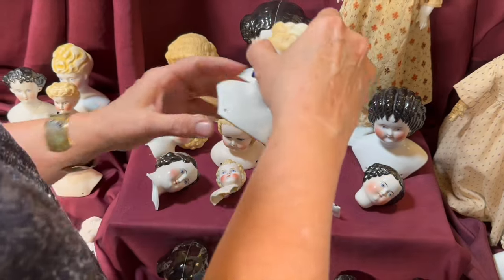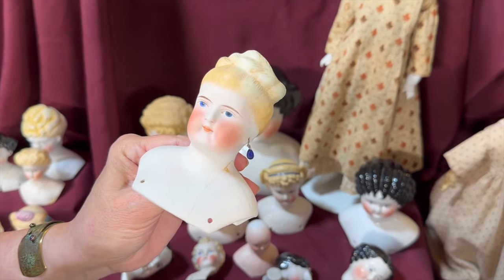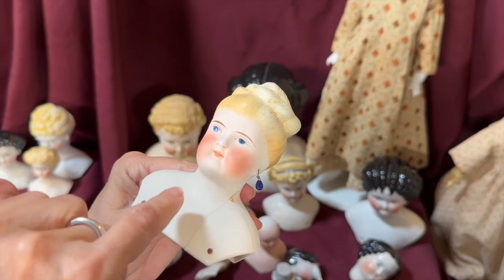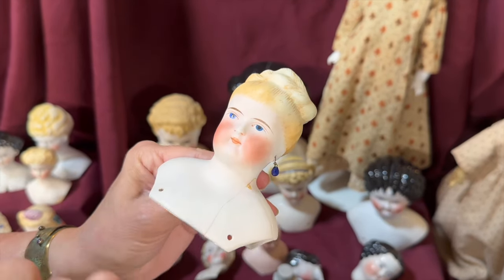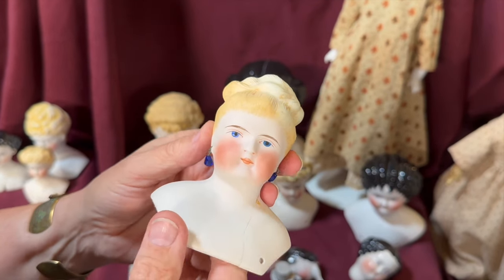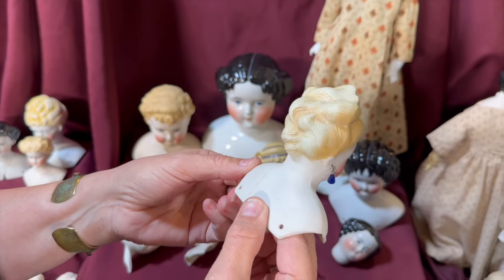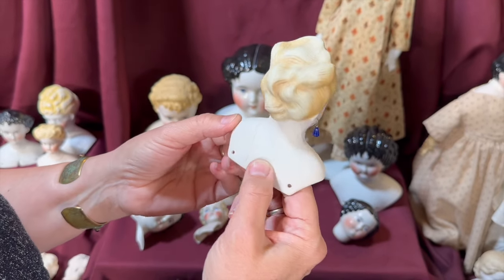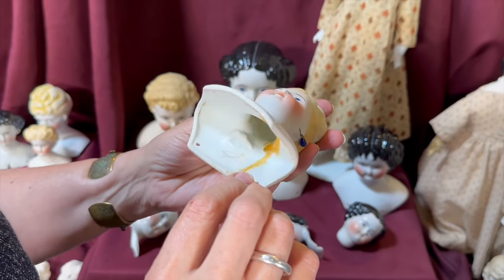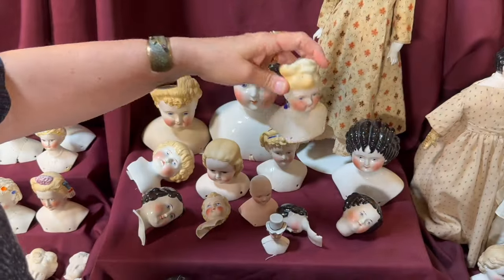This one I put here somewhat speculatively. I'm not 100% sure, but I think she probably is an ABG. She does have a similar little darker line through the lips. Unusual hairstyle here. I don't know what's going on with that hair, but she's got all kinds of things piled on there. Pierced ears. Interesting doll, though.